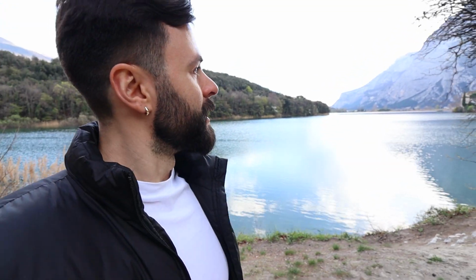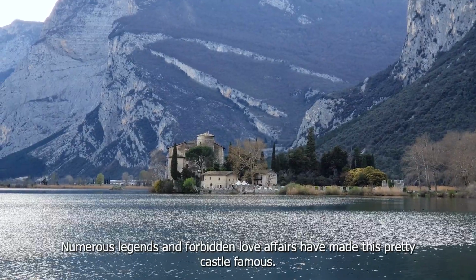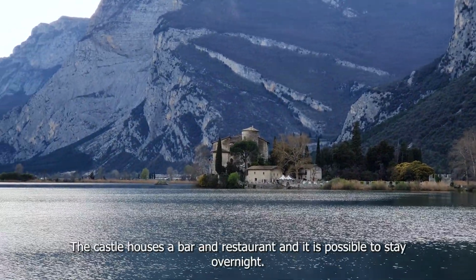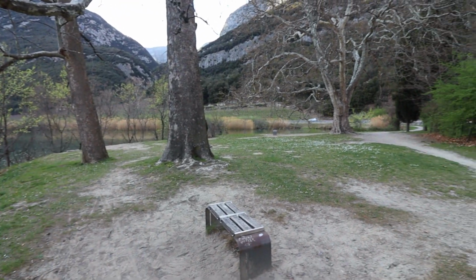Once again, more beautiful scenery. Medieval castle sitting in the lake, surrounded by the mountains and nature. I think we're gonna stay right here because we have a very good view from up here. Maybe we go a bit closer, but from here it's perfect. Yeah, you can see benches, but there are trees and you cannot see the castle. Yeah.